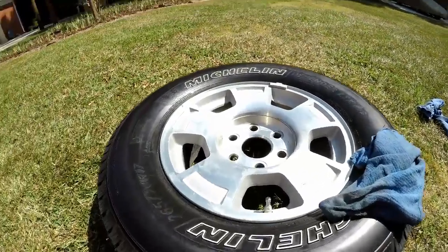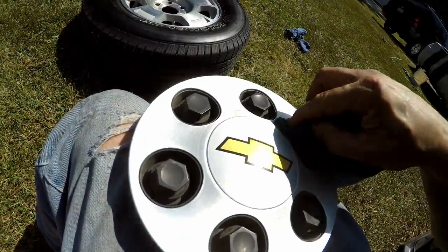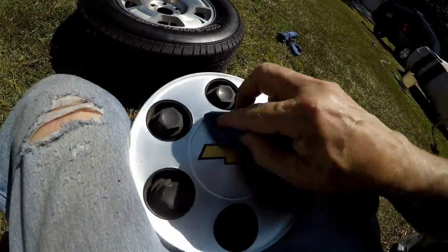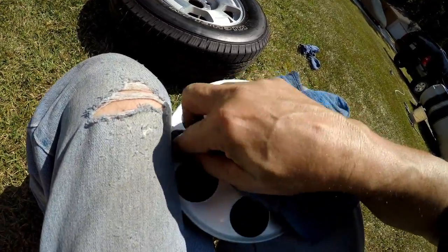Got it all waxed up. You can see how it's got dull paste on it. Well, now we're going to do the center caps. Don't forget them. Same process. Matter of fact, here, let me show you. Kind of hard to do this stuff one-handed, but clean it while you clean your wheel, or you get all the dirt and grime off of it. And then, just like your wheels, rub the wax on. Try not to miss anywhere. Excuse me. There, that's all there is to it.